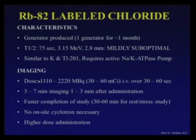it's a generator-produced tracer, so you don't require an on-site cyclotron. The half-life is 75 seconds, not 73, sorry, I said 73. It's 75 seconds. It's pretty short-acting, but the MeV is slightly higher, so it travels a little more in space, so the resolution is minimally suboptimal compared to F18-based PET images or ammonia-based PET images, but it's not significant.